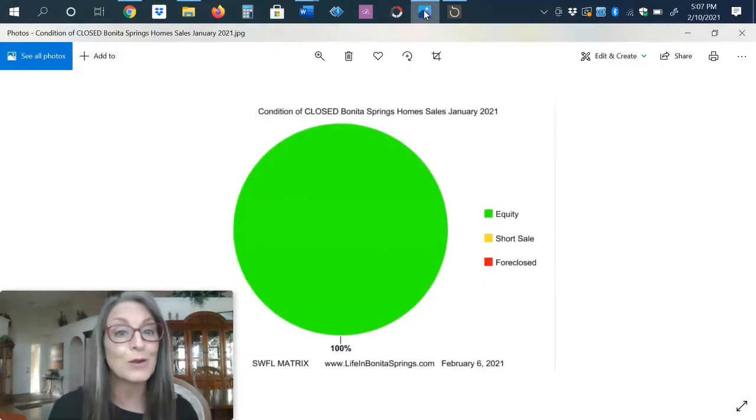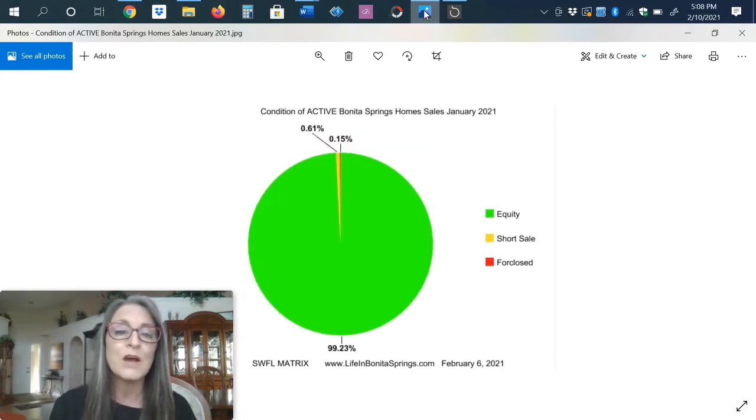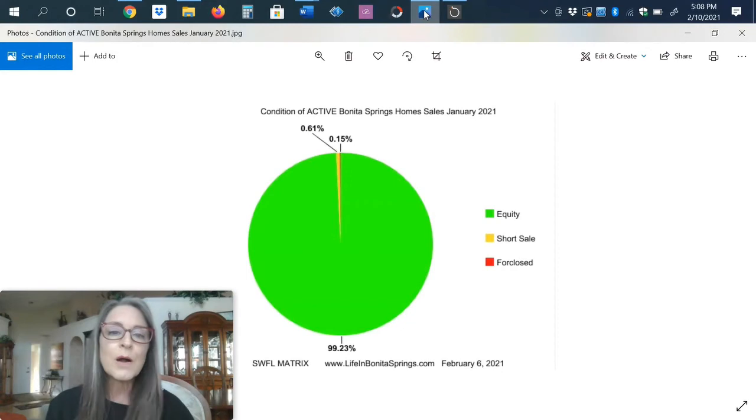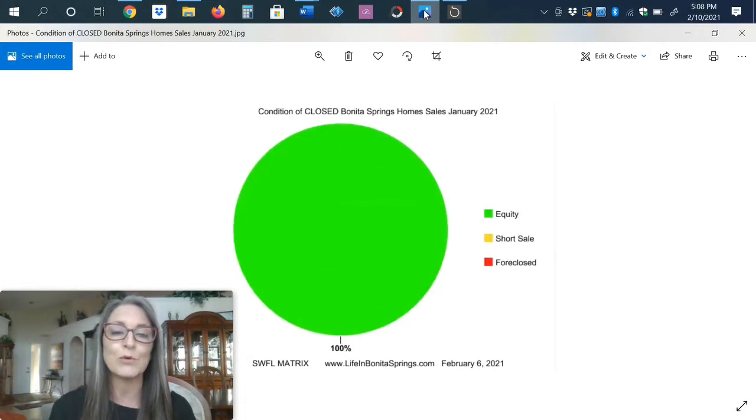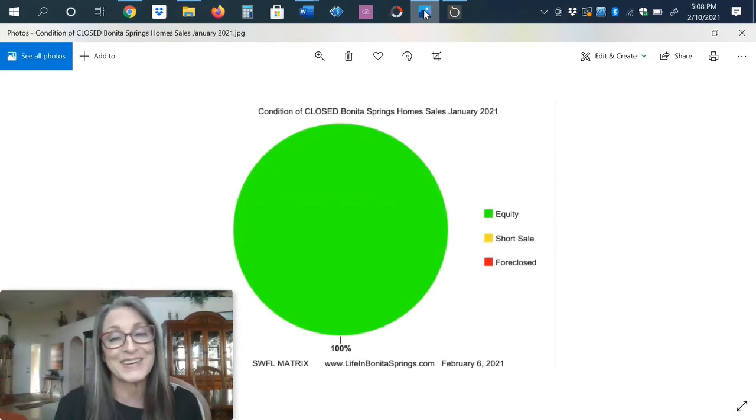So here's a snapshot of what's been happening in our market in general. We have a very healthy market. As you have seen month after month, we had no closed sales that were short sales or foreclosures last month. Our active sales are just a little teeny drip of a short sale and a foreclosure. So they do pop up from time to time, but for the most part, you're seeing a healthy market. We don't have a lot of competition with what's going on against our sales. Like I said, folks are trying to get out of wherever they're at, and they're coming to sunny Southwest Florida.